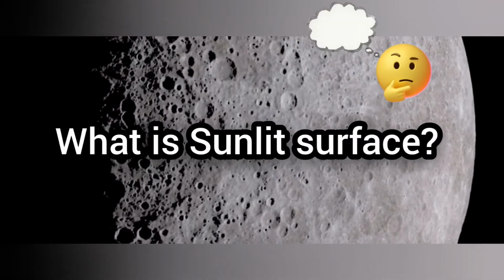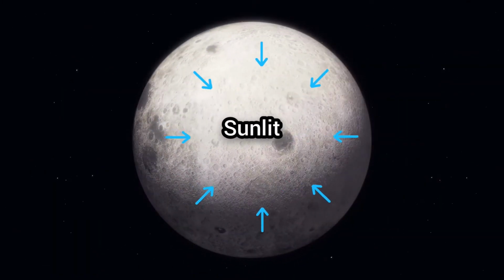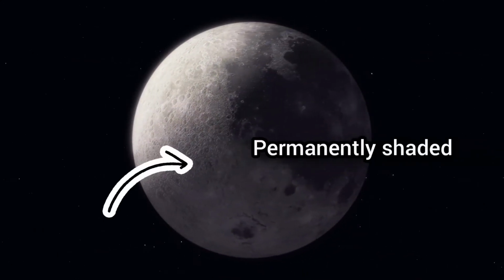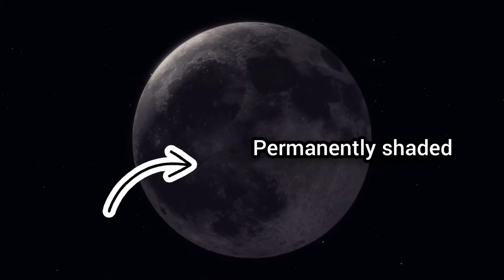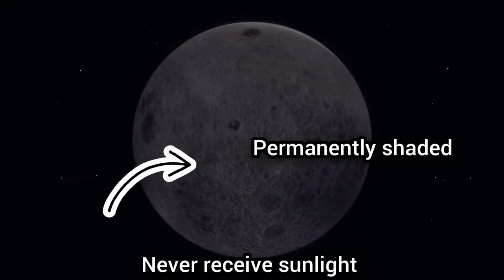The moon has two surfaces. The one which receives sunlight all the time and hence it is visible to our eyes. Another one is the permanently shaded region of the lunar surface that never receives sunlight.